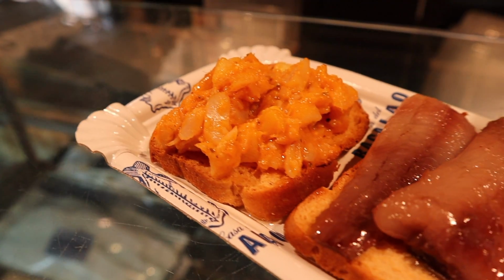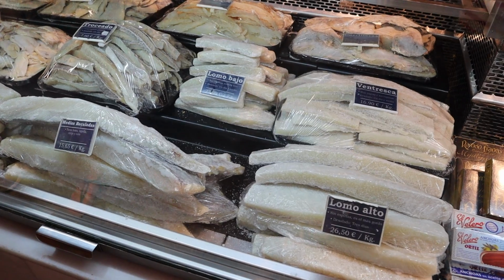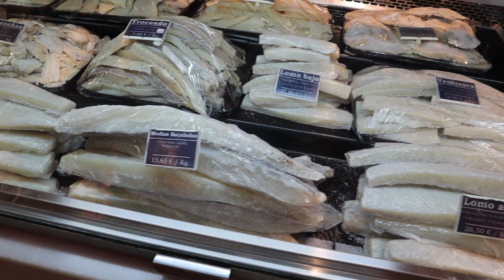Now I'm gonna go for one of my favorite things in the world, which is smoked fish, smoked sardine. Really, really good. And one of the things I love about that is smoked sardines are really expensive when you go and buy them in big jars in the supermarkets. This is a great way to get it without buying the full jar. So the Casa de Bacalao is another place I recommend here in the market that you check out.